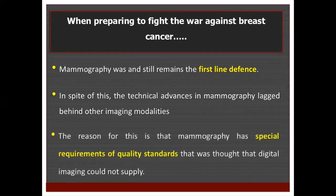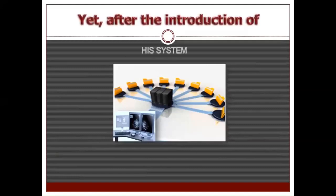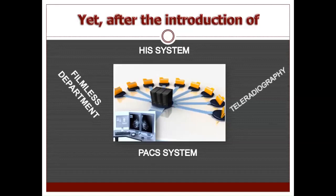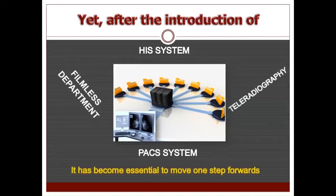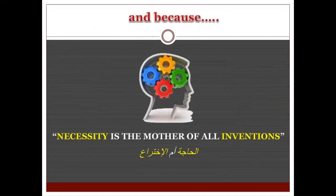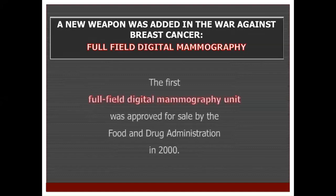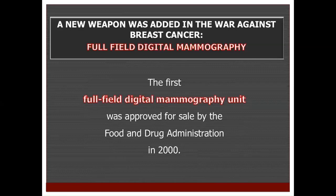And the reason for this is that mammography has special requirements of quality standards that was thought that digital imaging could not supply. Yet after the introduction of the hospital information system, the PACS system, the films departments, and the teleradiography, it has become essential to move one step forwards. And because necessity is the mother of all inventions, a new weapon was added in the war against breast cancer.